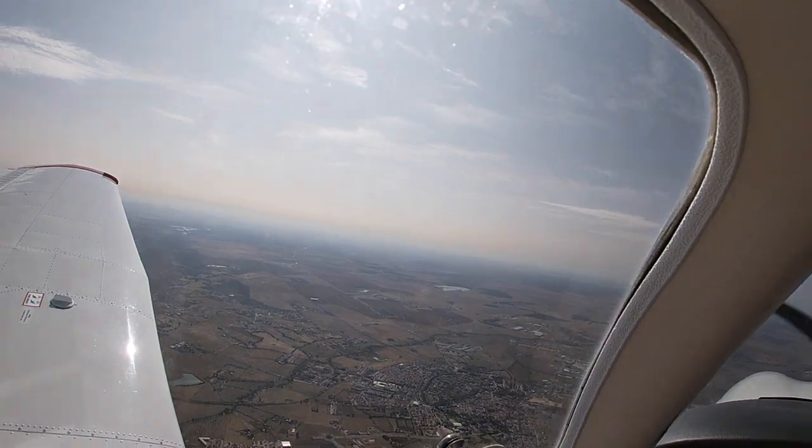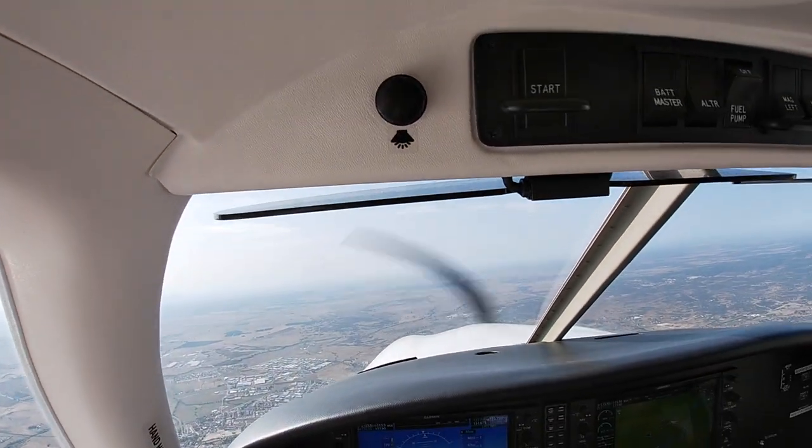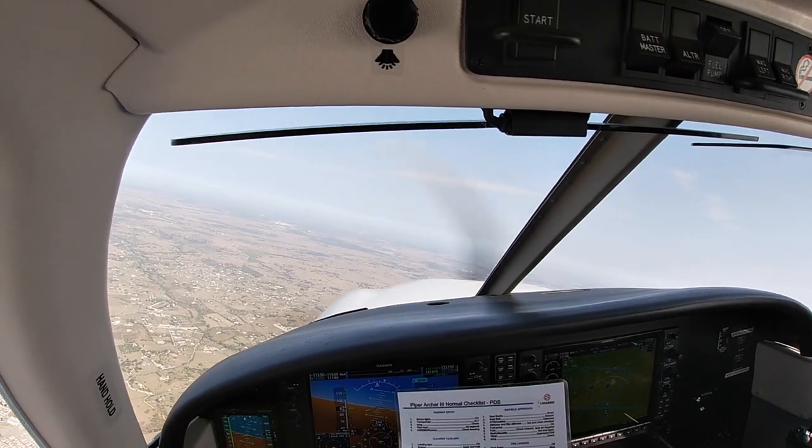I'm loving this aircraft. It has everything that you need in order to have a comfortable flight. It's stable and its handling is amazing.